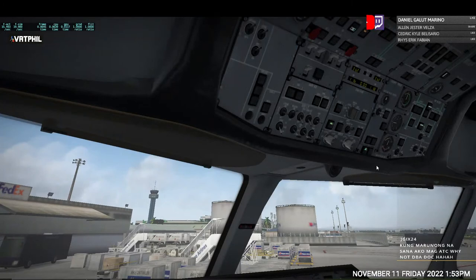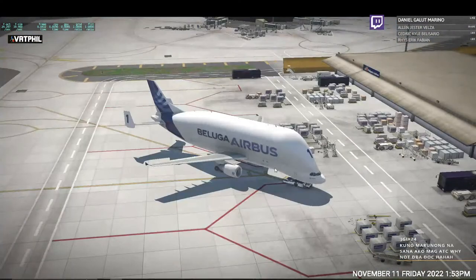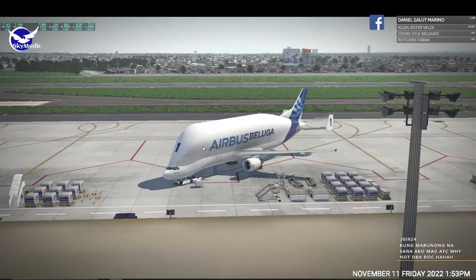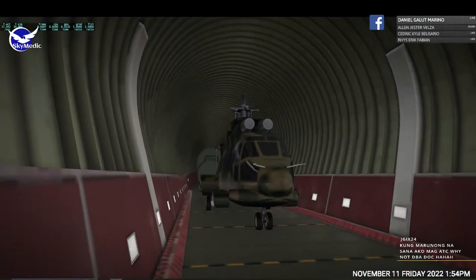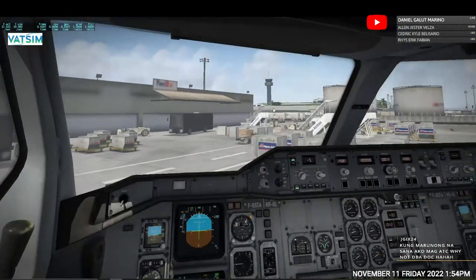Since naka-start na din yung APU natin. So this is again our aircraft for this afternoon's flight, the Airbus Beluga 1, departing Ninoy Aquino International Airport, carrying this helicopter inside, going to Clark Airport. Okay, let's now commence our flight. Manila Traffic, Advisory Beluga 1, commencing push and start for runway 06, currently at Terminal 1 International Cargo.